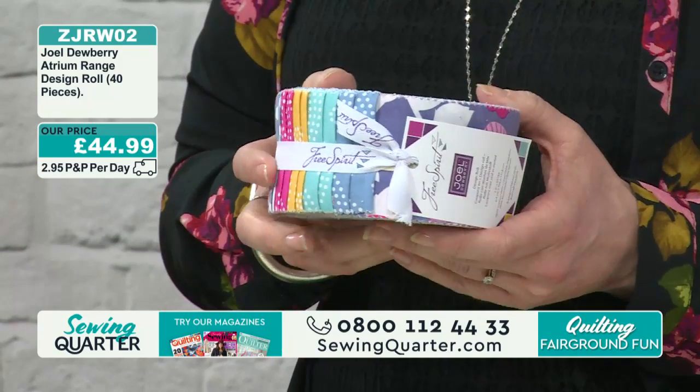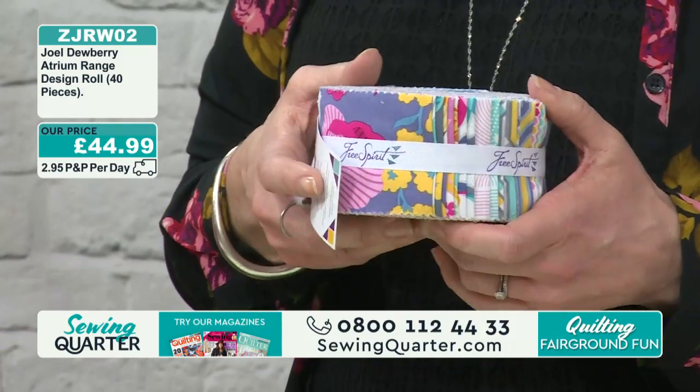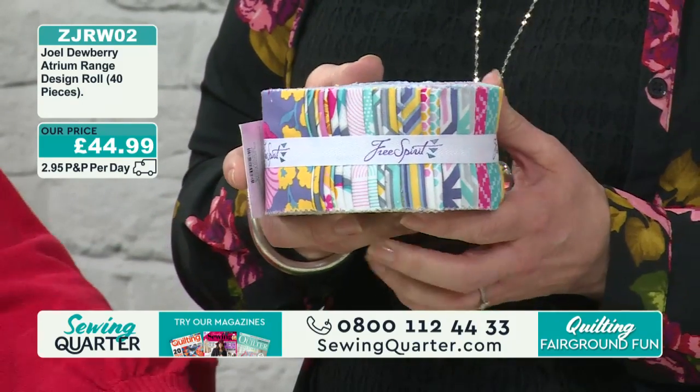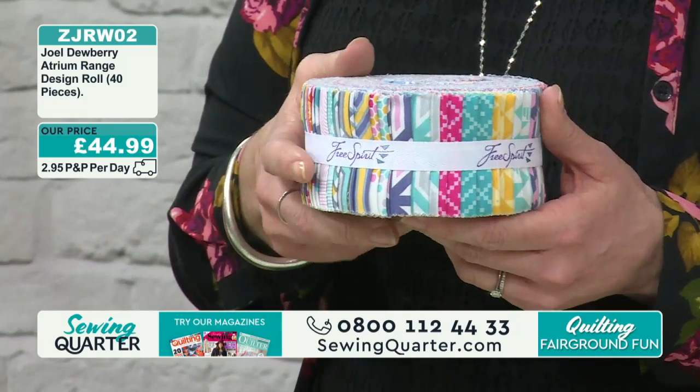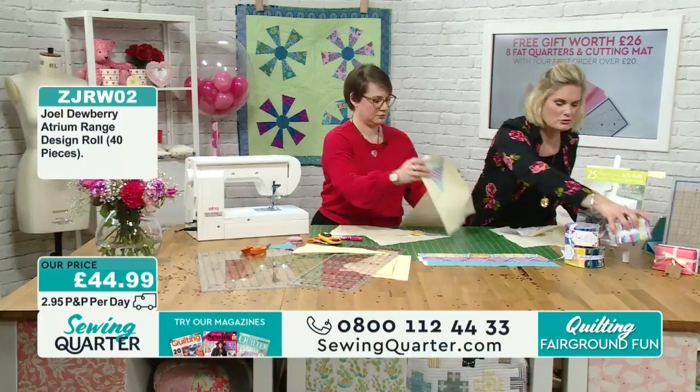40 pieces in there, $44.99. And they are the full length, selvage to selvage, so about 44 inches. Nice. I love this one. We've used this one a lot, and for good reason.